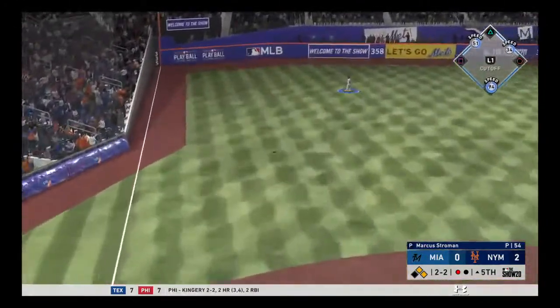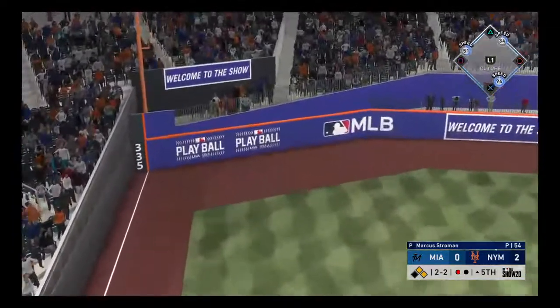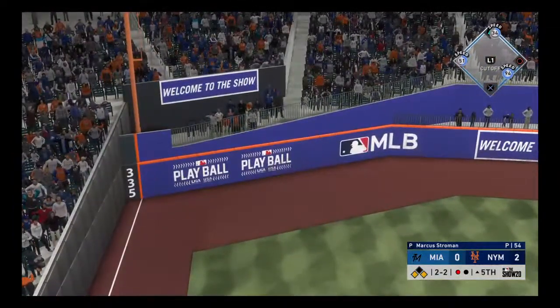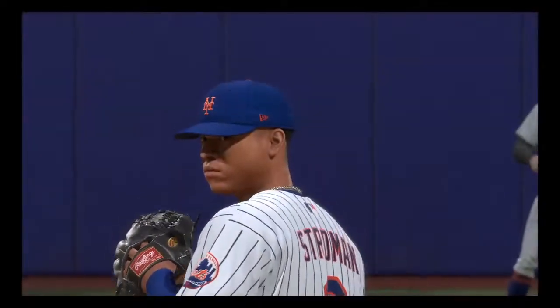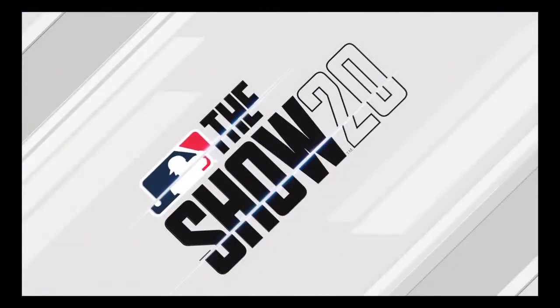Here's a shot to left field and deep. Look at this. And gone. A dramatic home run that gives them their first lead of the game.